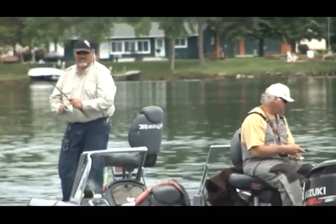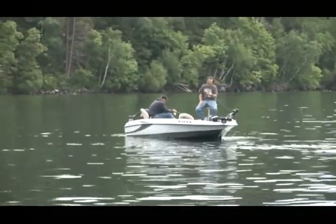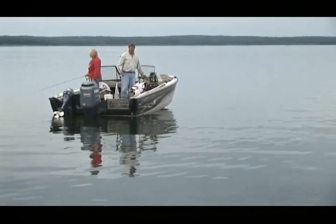I'm about a mile from the weigh-in site now, and there's less than an hour to go. It'll be interesting to see who puts together the best program today to claim that $13,000 grand prize. I'm gonna head in now and see what happens.